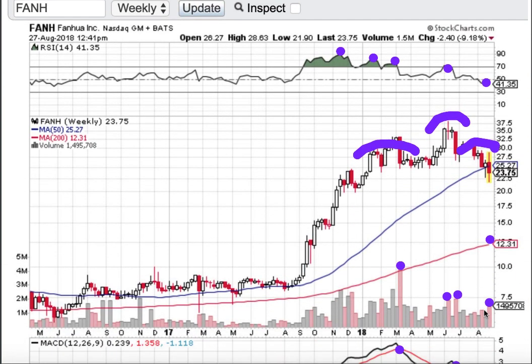this is exactly what we see. The same pattern is observed in the longer time frame. Here we got the head and shoulders. Here's the head of the pattern right here. Got the same divergence on the RSI.